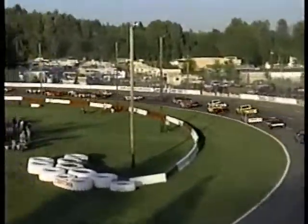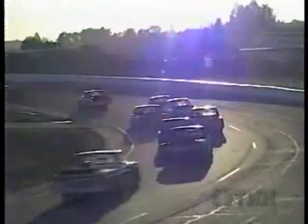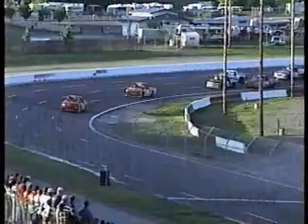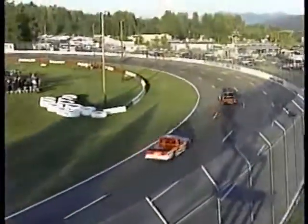See the entire field move safely down into turns 1 and 2. We see a truck off the pace as they get through the traffic. That's John Nemechek in the Burger King number 87 having a problem there. Meanwhile, back up front, see some action there. Mike Skinner getting through traffic in the black number 3 Goodrich truck. Hornaday in the number 16 Papa John's Pizza, followed by Joe Ruttman in the number 84 Coca-Cola truck.